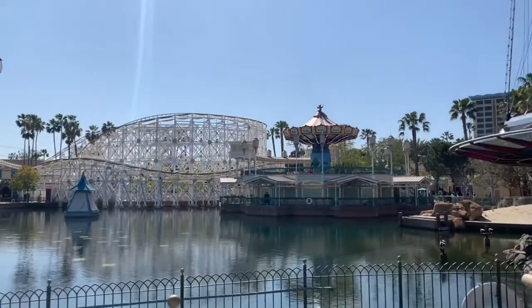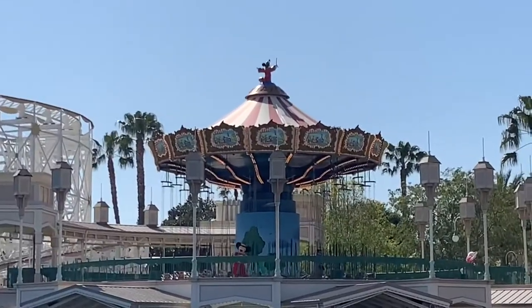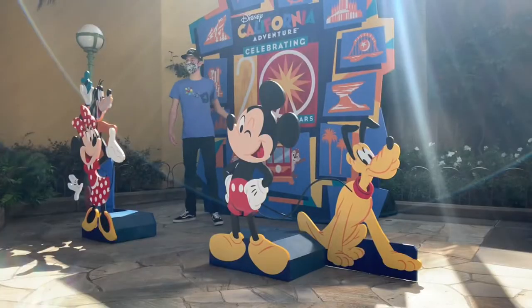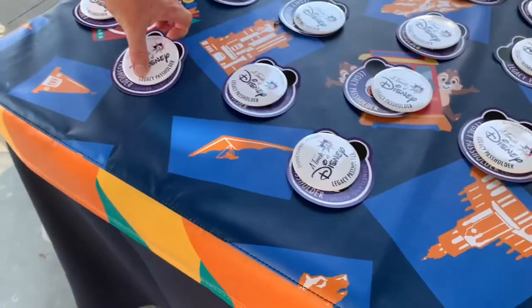We got some characters that are actually over here on the Mickey Silly Symphony, and it looks like Mickey and Daisy are up there right now. There's Mickey. Looks like he's dancing to the music right now. Over here in the Legacy Passholder corner, they have a whole photo op booth for California Adventure's 20th anniversary. And then these are the Legacy Passholder pins and buttons that they have for Touch of Disney.